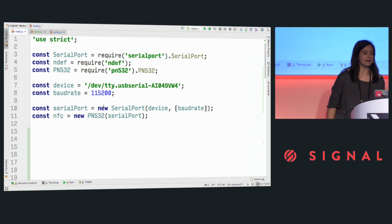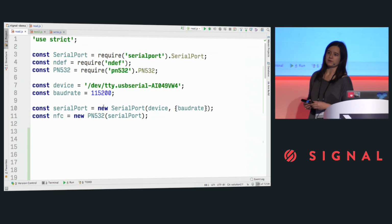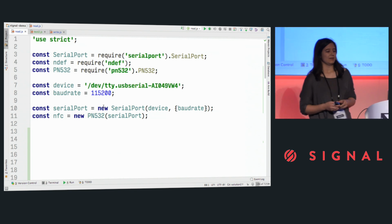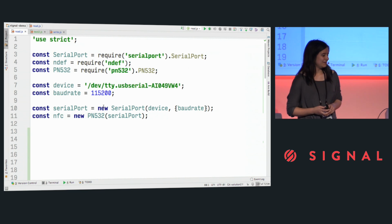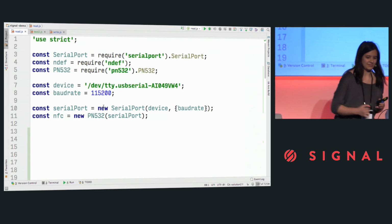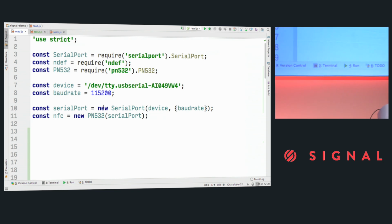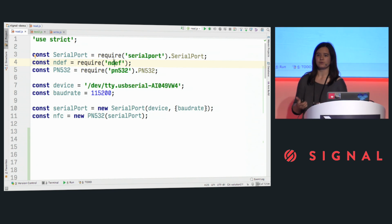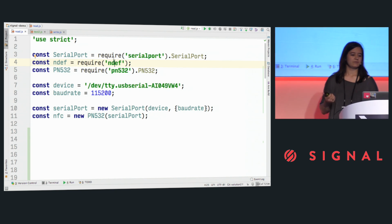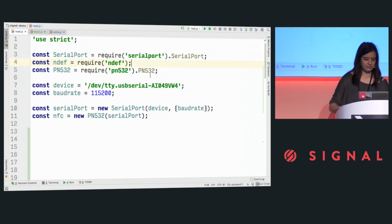So we're in JavaScript land now, so use strict, right? Basically, I'm using Node.js here, and I'm using a couple of really useful Node.js libraries. One of them is called serial port. And serial port makes it a bit easier to communicate over this serial connection we have here. I'm using the ndef library here to parse the records. As I say, this is the data format that we use on the chip. The PN532 library helps us to handle the actual device itself.